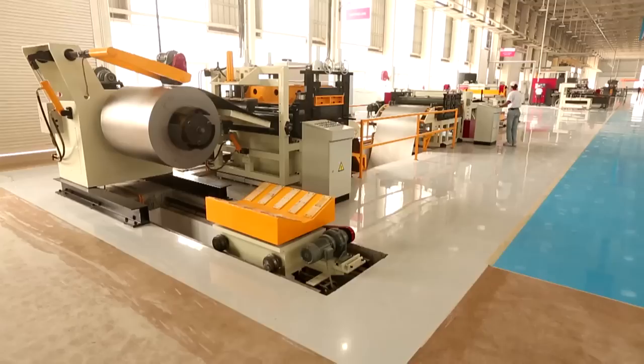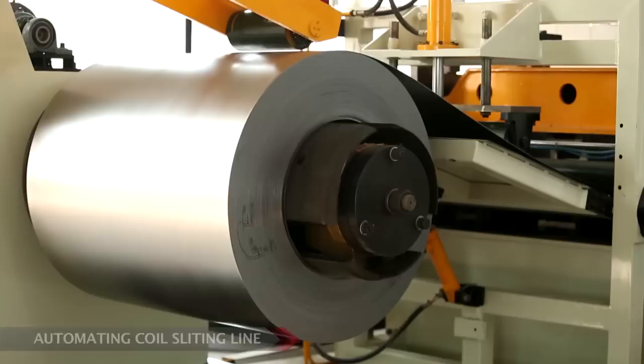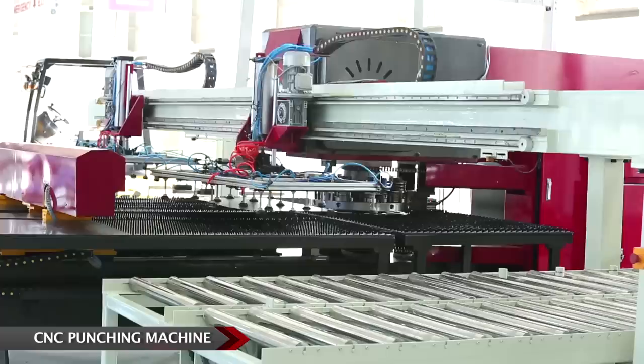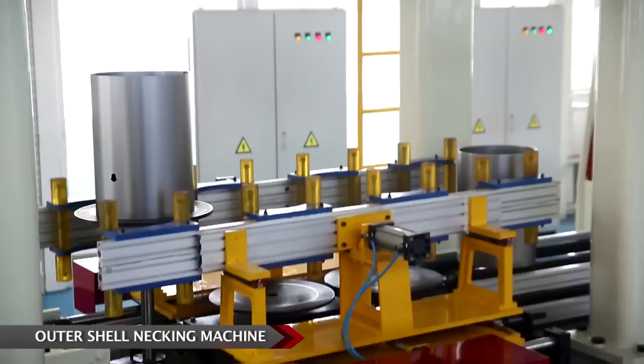The fully automated coil slitting lines cater to a wide range of models with fast changeover, and is the only automatic decoiler machine in the industry as on date. The state-of-the-art CNC punching ensures consistent precision and uniform quality. The factory has the most modern outer body rolling and seamless welding system, along with a special purpose necking machine for precision in every aspect of water heater making.